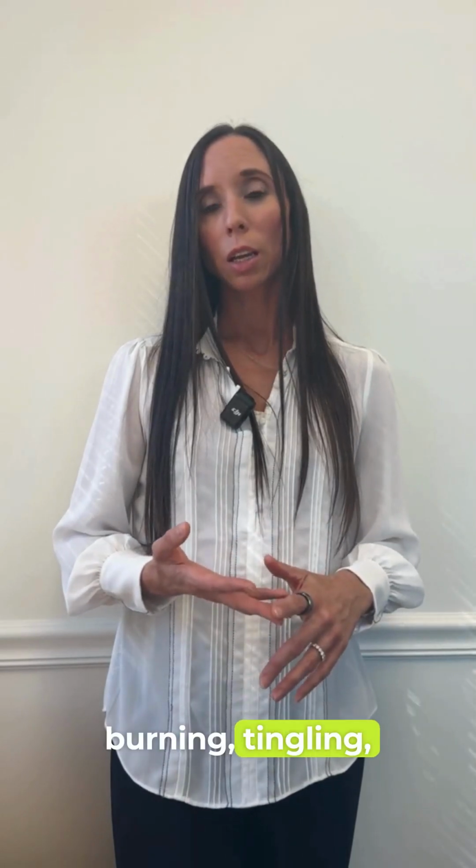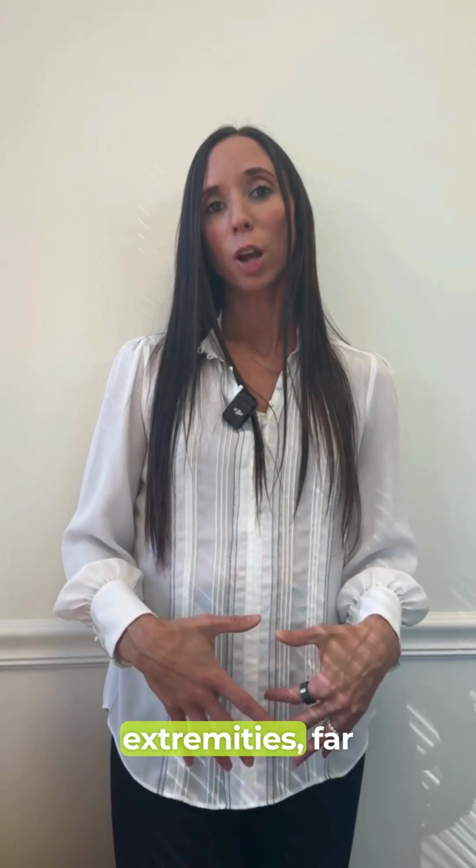Not always, but it'll start with a lot of different symptoms. It can be sharp pain, burning, tingling, or just numbness, or you could have both numbness and pain. With neuropathy, there are a lot of different symptoms you can experience from the nerve damage that's happening, but it'll typically start in your extremities, far away from your core. That's why it's called peripheral neuropathy, because it starts far away from your core and works its way up towards the center of your body.